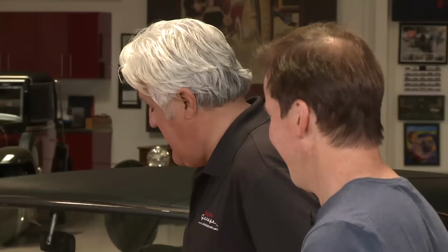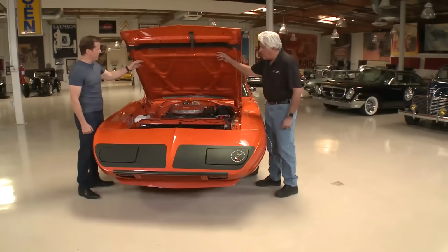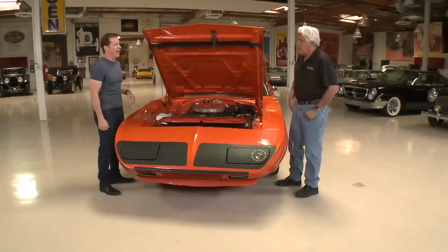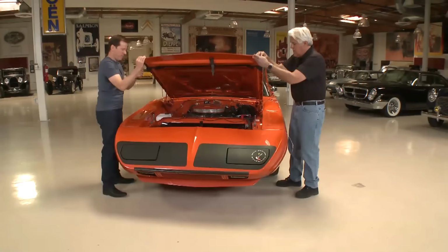Well, very nice. Here, let's shut the hood again. All right, I'll let you shut it. The only thing missing in this car that Julius left off, and he left it off on purpose, was the sound deadening mat that was up here. He said he left it off because they get loose and fall down and they're a pain in the neck. Otherwise, everything is to the nines here. And you want to hear the sound anyway. Yeah, why not? Let's bring it down.